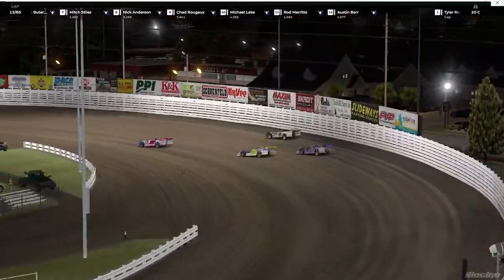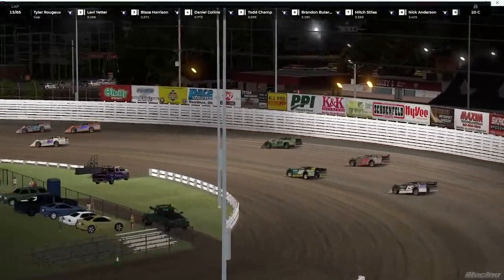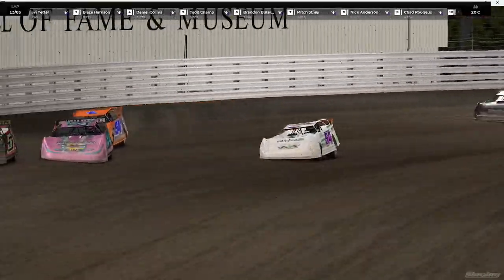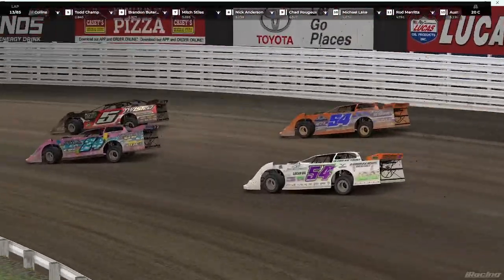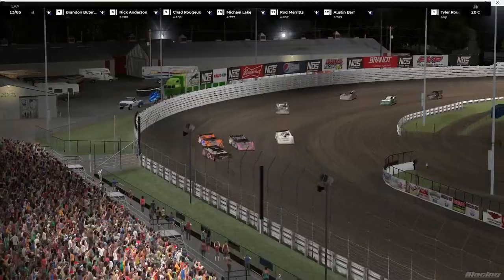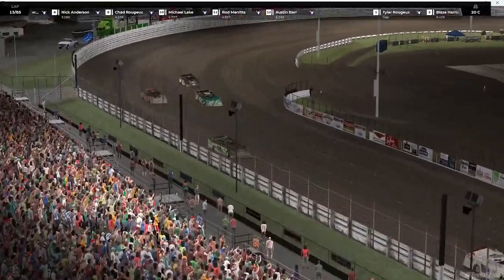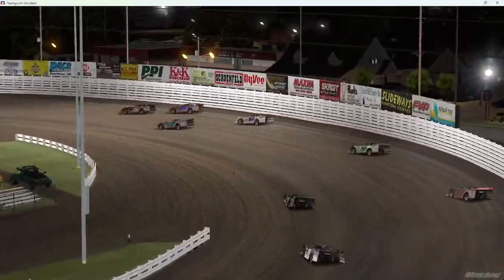But we got 3 packs of cars here. We got 3 pods of 4. We got our top 4 all in a bunch. We got 5th to 8th in a bunch, and then we got 9th to 12th. Well, they were in a bunch. Chad's starting to catch that group ahead. Yeah, but where do you look? Where do you watch?